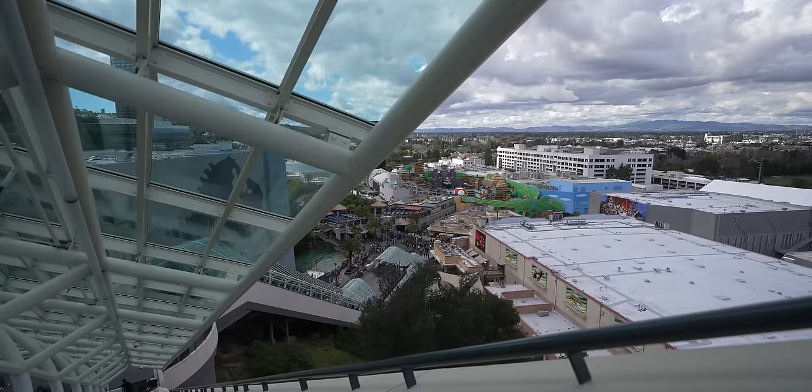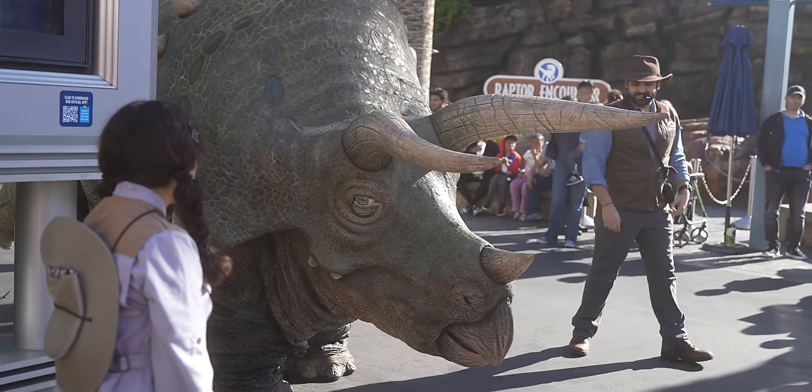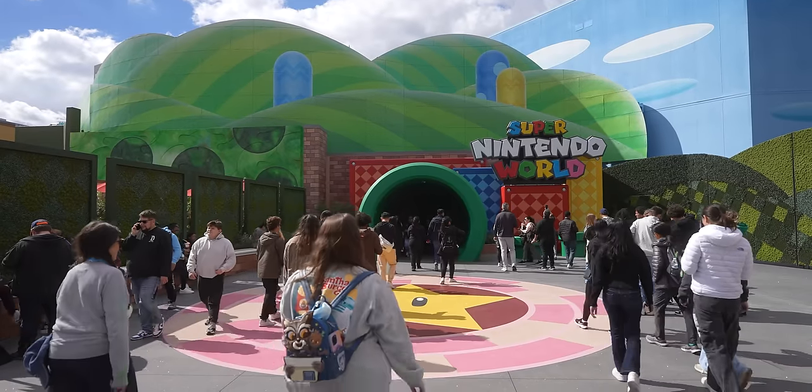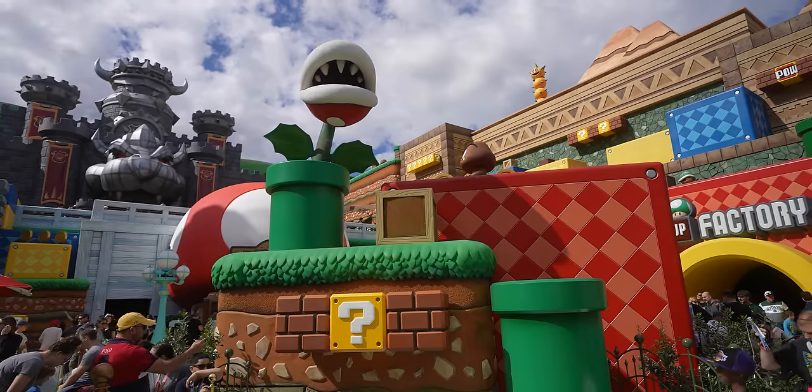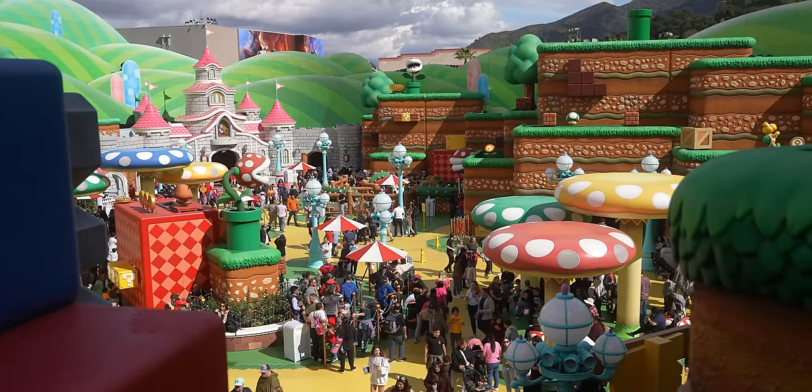Okay, we made our way down the escalators to the lower lot where we are going to Super Nintendo World 1 year later after it opened. It feels so good to be back. Remember when we were coming here all the time during the soft opening and it was empty? We had it so good.